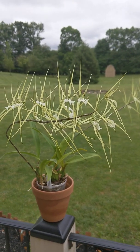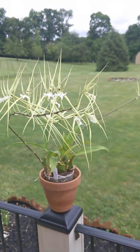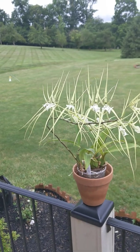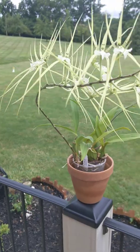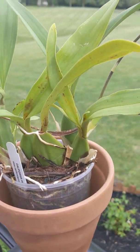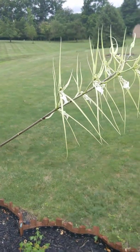Good morning, guys. Today we've got a bloom focus on Brassia verrucosa. I got this guy a little bit over a year ago online, eBay, from a seller OMI1101, something like that. It was a decent plant when I got it. What, 2 bulbs, 2.5. Now it has 1, 2, 3, 4, 5. Little one at the back. It's grown well. This is my first bloom.